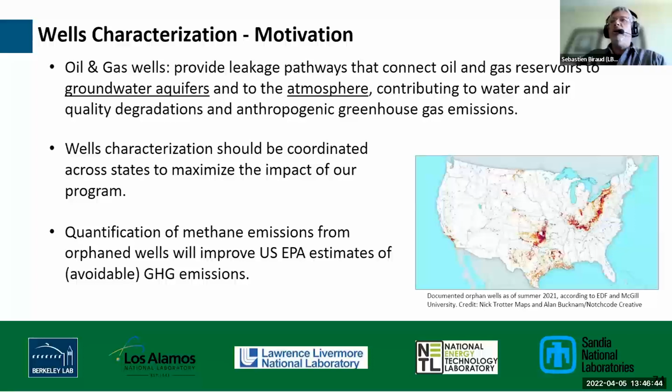Okay, so as we all know, oil and gas wells provide the leakage pathways that connect oil and gas reservoirs to groundwater aquifers and to the atmosphere, potentially contributing to water and air quality degradation and anthropogenic greenhouse gas emissions. The latter is important because of the overarching goal of this program, which is to reduce emissions of methane from the oil and gas sector.